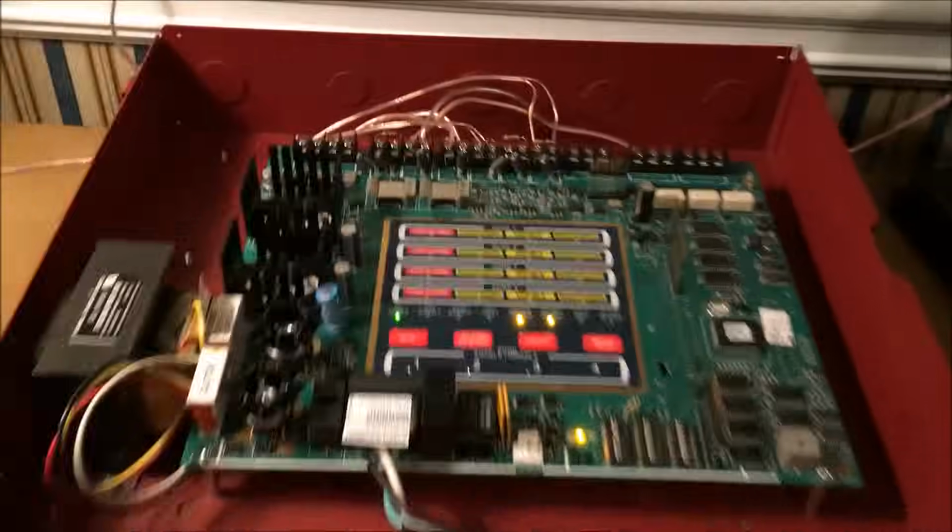Let me get the light on real quick. Agent release notifier. I have my Firelight MS4 panel. I took the door off temporarily to make things easier. I have a Wheelock AS horn strobe, Mircom horn strobe, only on strobe at the moment.